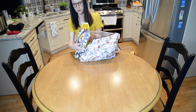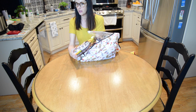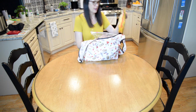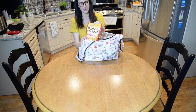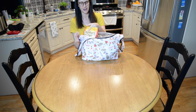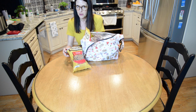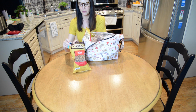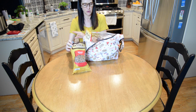Some Tootsie Rolls, they work for chocolate without melting, at least not melting as easily as chocolate. And I'm going to bring caramel popcorn. This does get your hands sticky, so be careful. And these mini pretzels are really good, salty. And then I just clipped a little bag closure on the side. That way, when you open it, you can reclose it.